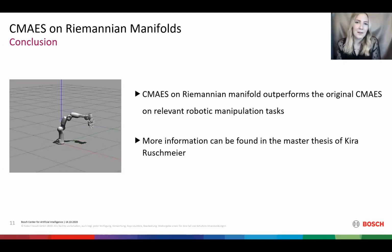Overall, CMAS on Riemannian manifold outperformed the original CMAS in both conducted experiments.